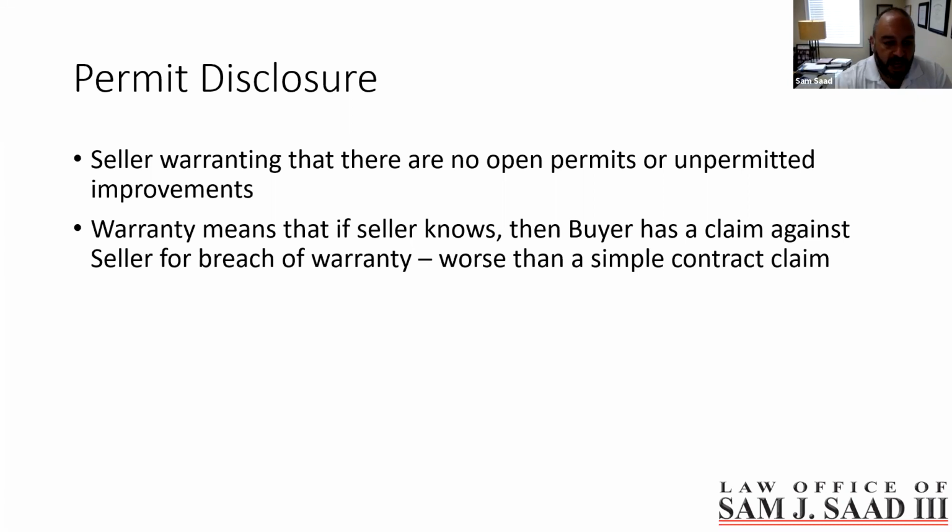Okay, permit disclosures. The seller is warranting that there are no open permits or unpermitted improvements. What does that mean? That means that if the seller knows that there are unpermitted improvements or that there were open permits, they are immediately in breach of contract, and they are running afoul of possible warranty claims, which means that it may be worse than just being sued in a contract case. It may be a tort case for breach of warranty. So be very careful when you are talking to your sellers about that.